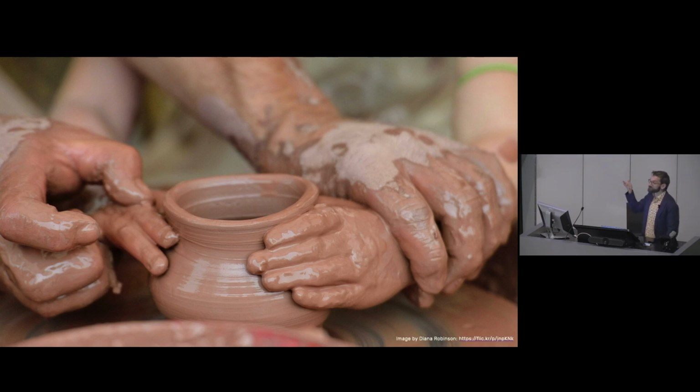interpersonal relationship. Quite beautiful. Has anybody seen the British pottery show? There's always the person that cries when the pots turn out really nicely. That's how I feel about this one.